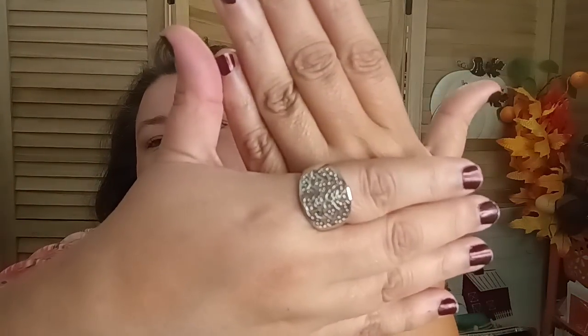All right. The next one is a ring, and this one is a size 12. I like to get a variance of rings so they can fit my fingers. This is my bigger hand here. So this is a size 12. Very beautiful silver, and this has scroll work on it. Very pretty. I know it's kind of hard to see, but it's really pretty. The scroll work on it is really nice.